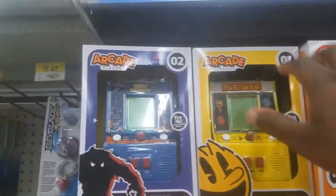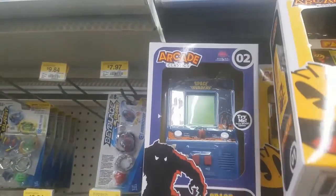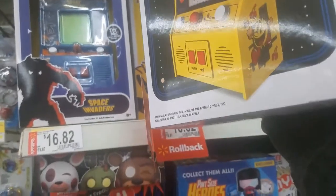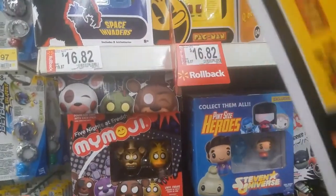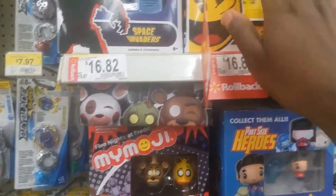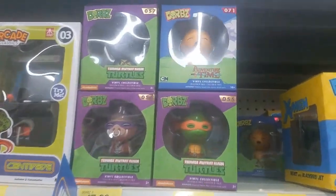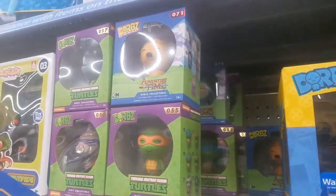Now check this out. Like I said, this section here, again, they had these little mini arcade cabinets next to it, and that's why I finally picked one up. And I was like, do they have something to do with Funko? Because I'm like, why do they keep putting these right where the Funko figures are? But from what I could tell, completely different company. But yeah, they just keep on putting them together for some reason.